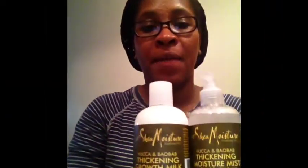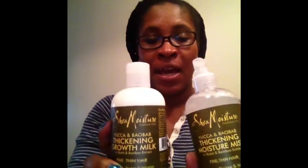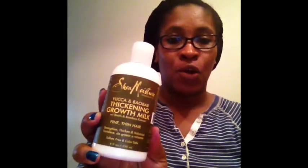Also, guys, I bought these. Like I said, I caught a sale, buy one, get one free. So hey, I'm going to go ahead and try something. I'm not a product junkie, but I love Shea Moisture, and why not try something? So this is the Yucca and Baobab. One's the thickening growth milk, and one is the thickening moisture mist. It says it's for fine, thin hair. My hair is actually pretty thick.